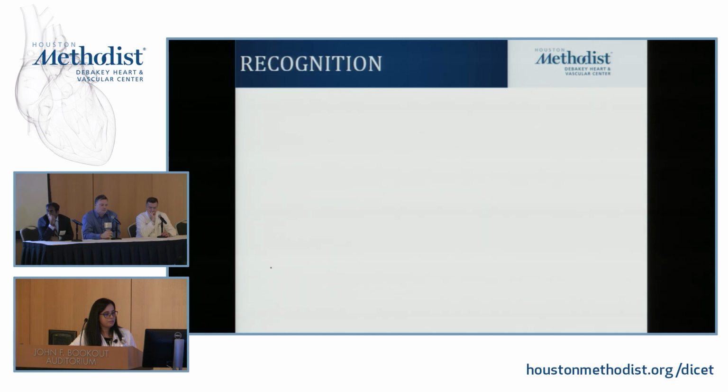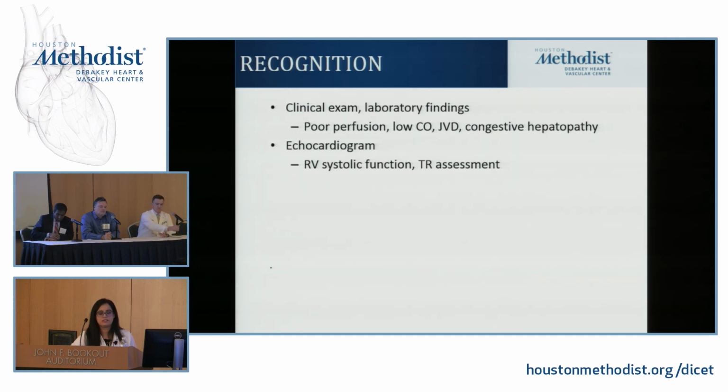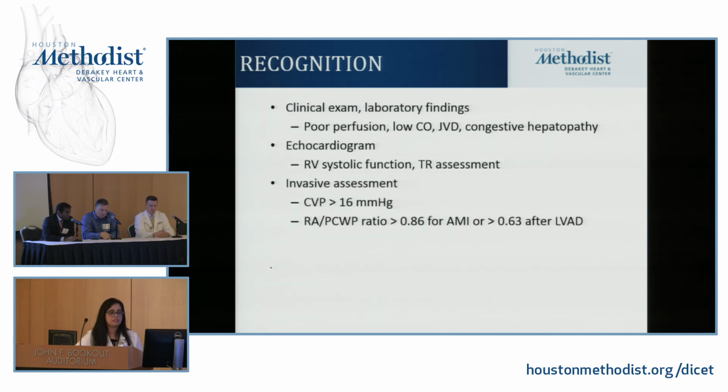I guess I can skip the physiology part, and we talked about that, but recognition: poor perfusion, low cardiac output, JVD, congestive hepatopathy, these are the things. And it's pretty drastic at the bedside if you see somebody whose chest x-ray is clean, but they have hypoxia and elevated JVP, or usually now we have Swan catheters and CVP is rising, you know that you're dealing with RV failure. Echo is helpful, but invasive assessment is needed.